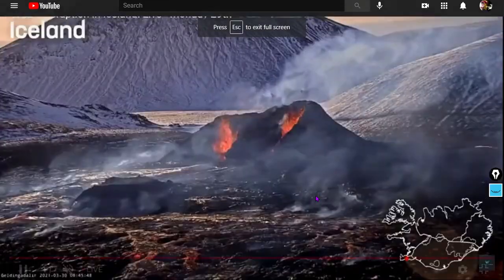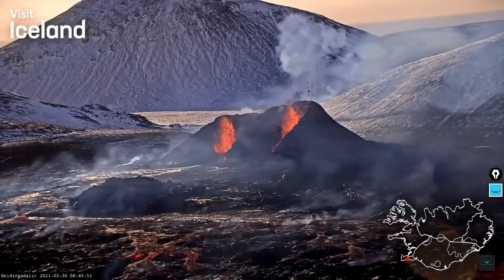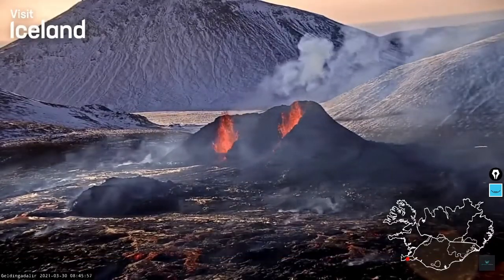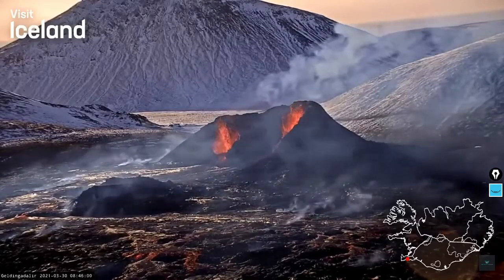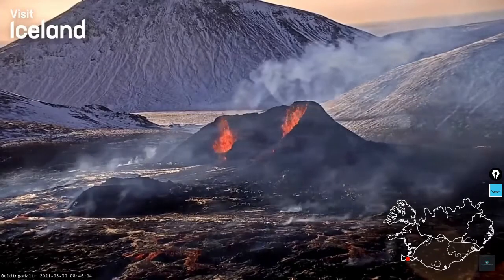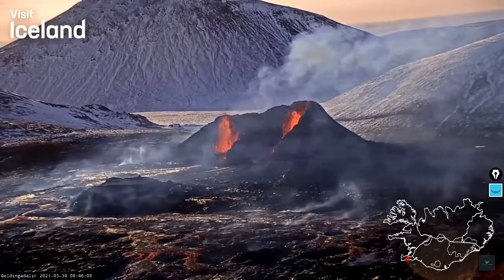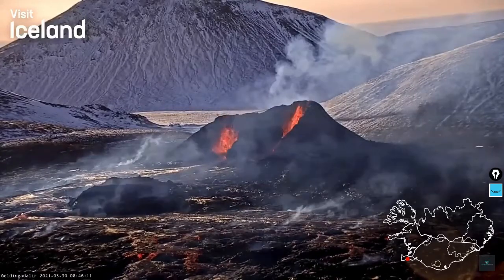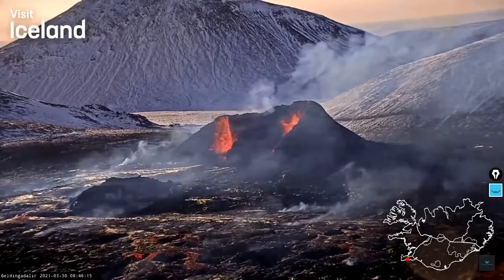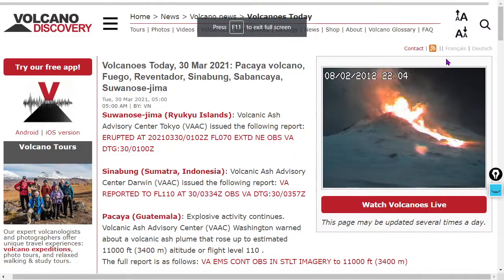And let's take a look at some volcanoes, such as this one. A live feed of Fagradalsfjall. Yes, Fagradalsfjall, folks, as it turns into a shield volcano. We've seen part of the cinder cone collapse here. It's got two calderas really at the moment, and it's slowly filling the crater valley with lava. And let's see what else is erupting.